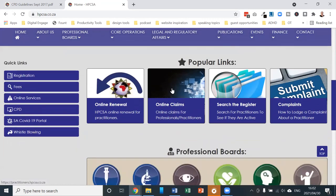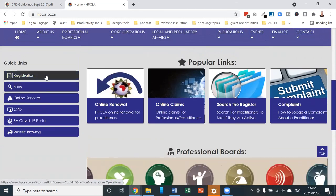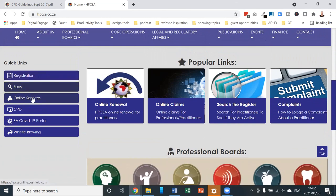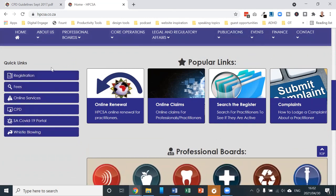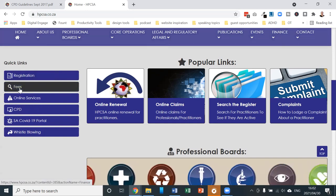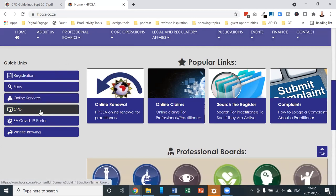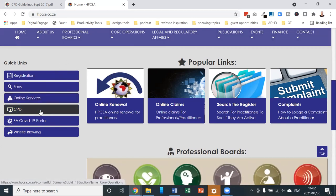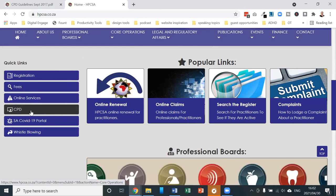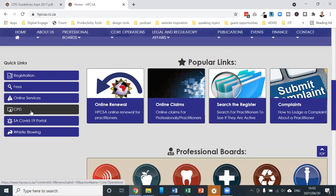So when you go down here, you will see that there are some quick links, which is around registration, fees, online services, CPD. So if you are wanting to pay your fees, a lot of people will go down onto fees, but where you want to find out how to upload your CPD, you're going to go to CPD. If you click on CPD, it's not going to take you to any portal. It's just going to provide you with information about what CPD is and things like that.